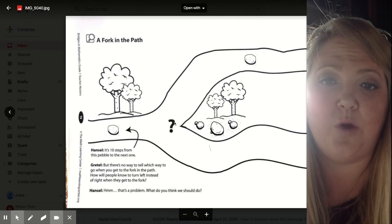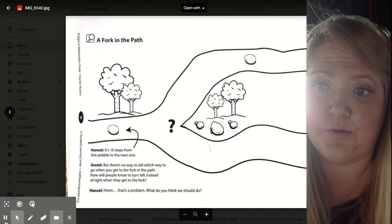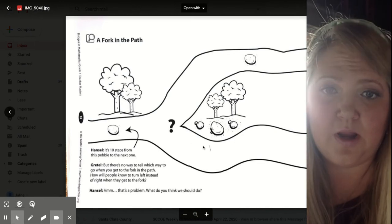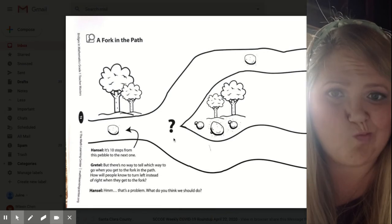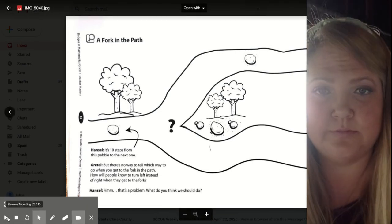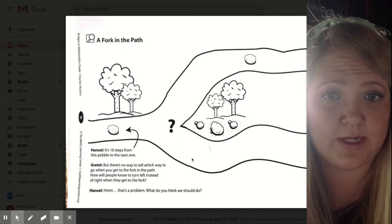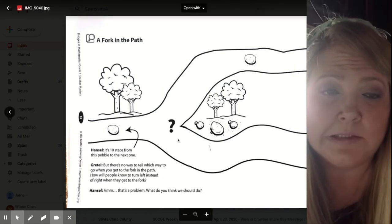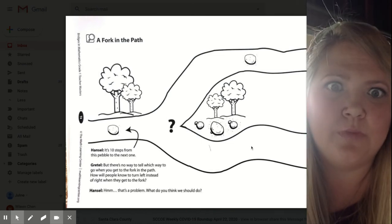A fork in the road, they have to decide if they're going to go to the left or to the right. What if they couldn't see their pebble? Which way would they know to go? What do you think they should do? They could go down one path, and if they didn't see their pebble, they could turn around and then go the other way. But what about if they started and then they got lost?